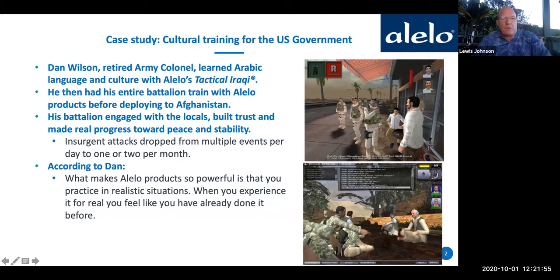So here, for example, is a quote from a retired Army colonel I met, who learned Arabic using our tactical Iraqi game before going to Iraq. And he found it so effective that when he later took a battalion to Afghanistan, he had everybody in his battalion train to learn Pashto or Dari using our tactical Pashto or tactical Dari games. So they're learning the language, they're learning the culture, they were learning to be more culturally confident, acquiring cultural fluency.